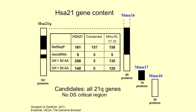We're also confident that there are 5 microRNAs, and we are also confident that there are a large number of transcripts that we don't know whether they code for small proteins, large proteins, or are functional RNA molecules. When we look in mouse, we find that the protein coding genes that we're confident of are largely conserved in mouse, and so are the microRNAs.